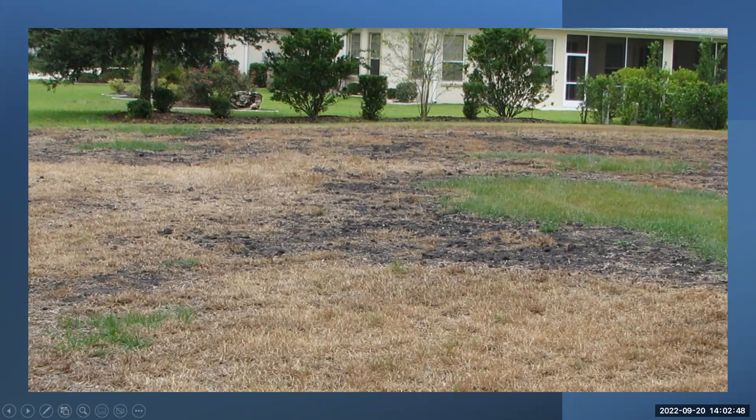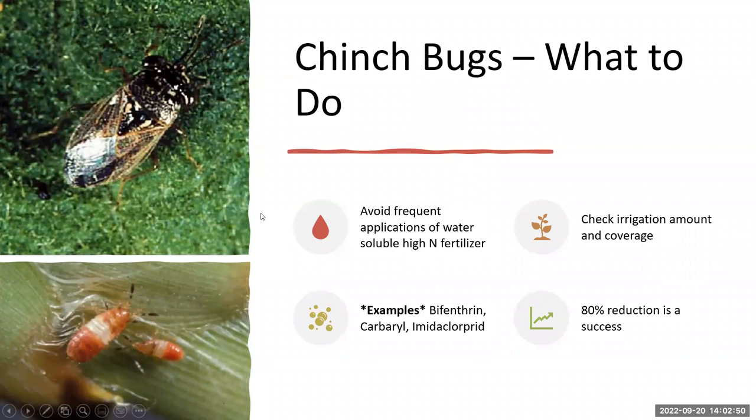So that's how you get your chinch bug populations down. You want to rotate your insecticides. For example, these are three examples. There are several out there, but bifenthrin, carbaryl, imidacloprid, you want to rotate those through the year, because those are three different modes of action. If you just put out bifenthrin, which is Ortho Max, year after year, even one generation will get resistant. So you have to switch it up a little bit.